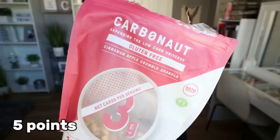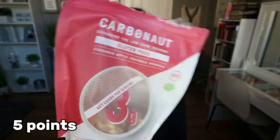This is so good. This is from the brand Carbo Knot, and this is the cinnamon apple crumble granola. I shared this in a grocery haul. Took this with me on my trip. I've been eating it pretty much every single day. This is absolutely delicious. It's cinnamon, it's apple, it's granola clusters. You can have a third of a cup for 160 calories. There's only 10 grams of carbs in a serving and 7 grams of fiber, as well as 4 grams of protein.